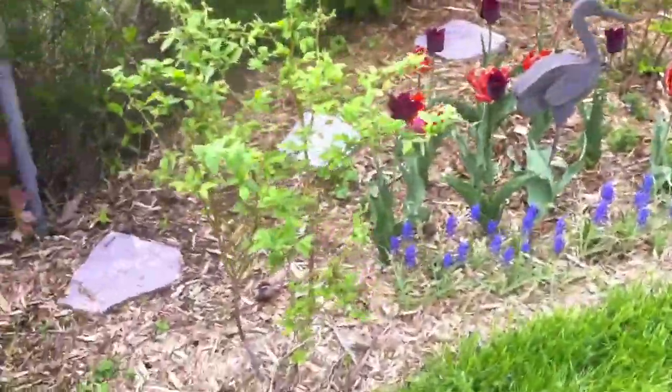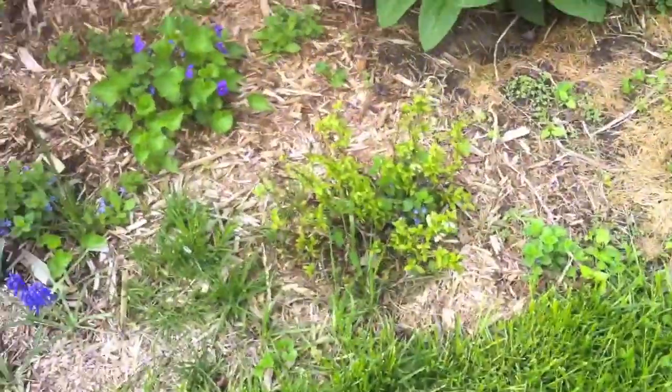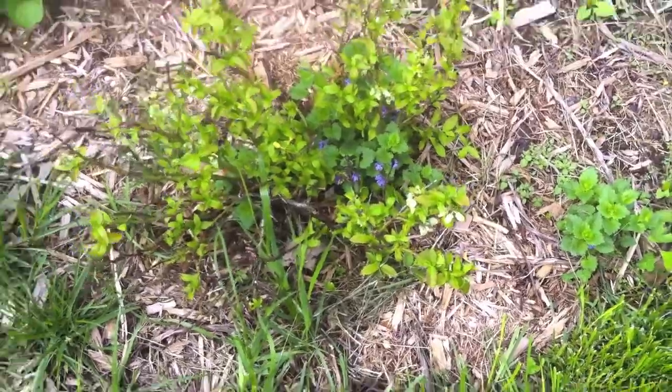Last year's blueberry bushes, 3 different varieties. Don't ask me, I don't remember. This guy's looking a little sparse, but obviously still okay. Probably some transplant shock.